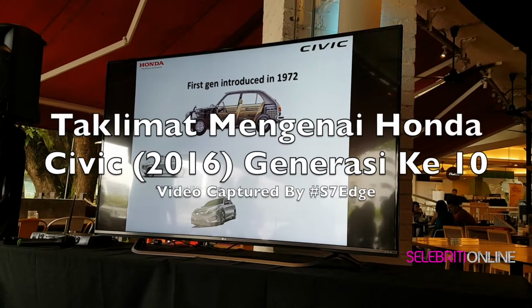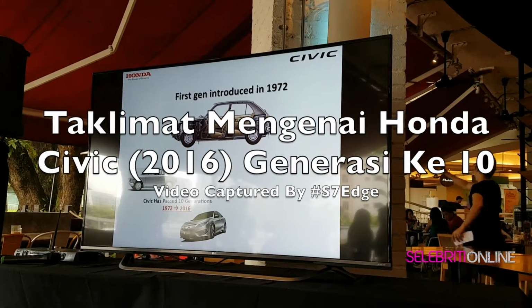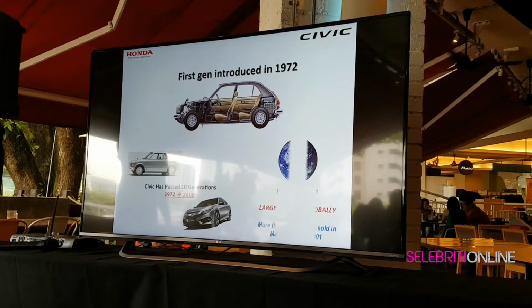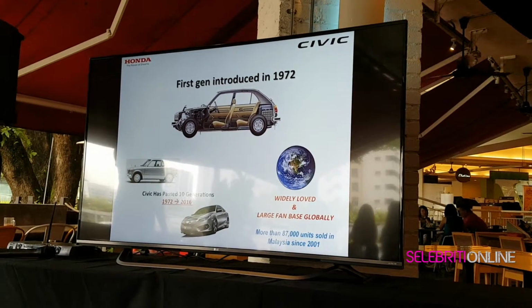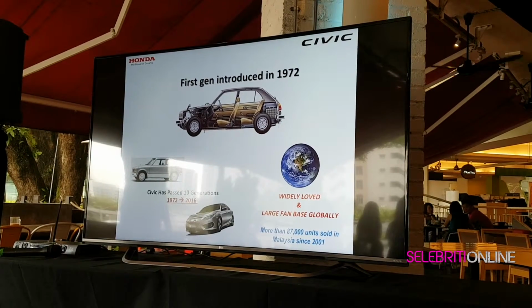So now Civic has passed 10 generation. As you can see the difference, the new one is more sporty, much more technologically advanced. And Civic is widely loved and also has a large fan base globally. We have sold more than 87,000 units in Malaysia since 2001, since Honda Malaysia was established.